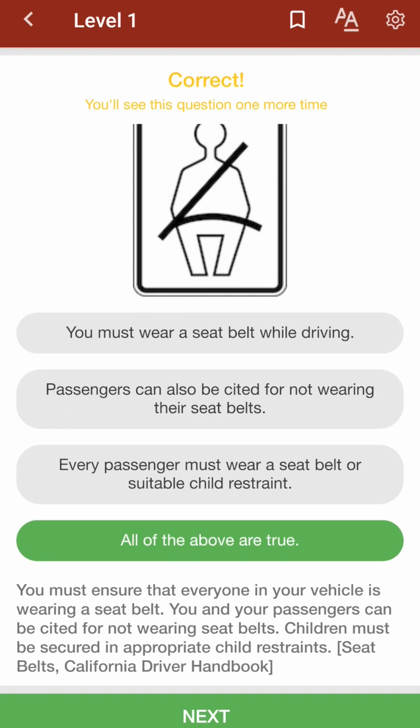Explanation. You must ensure that everyone in your vehicle is wearing a seat belt. You and your passengers can be cited for not wearing seat belts. Children must be secured in appropriate child restraints. Seat Belts. California Driver Handbook.